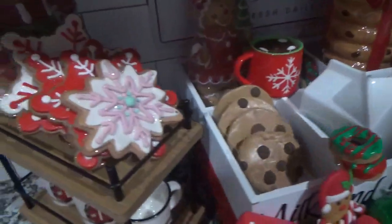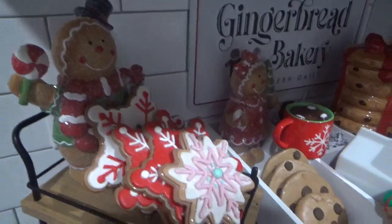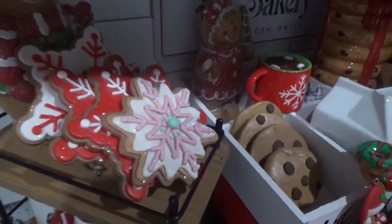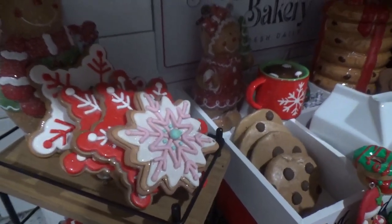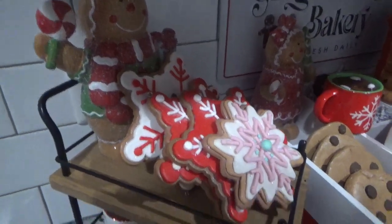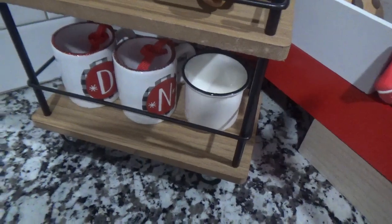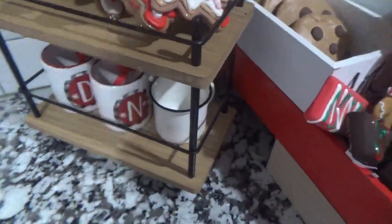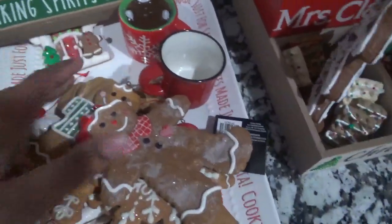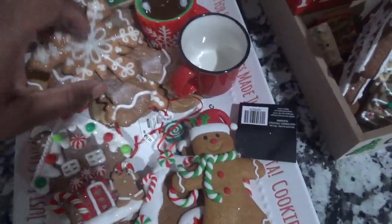And then I got my little cart from Target. I put a gingerbread man, got some gingerbread snowflake cookies. I got these from Hobby Lobby like, I don't know, years ago. The gingerbread man came from Hobby Lobby as well as all of my little glasses down here, or mugs. So these are the items that I did not use. So I'm going to try to find a place for these items.